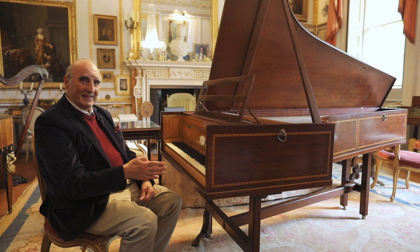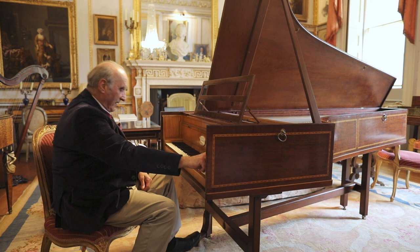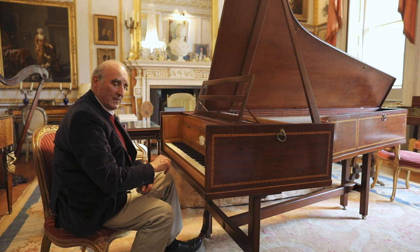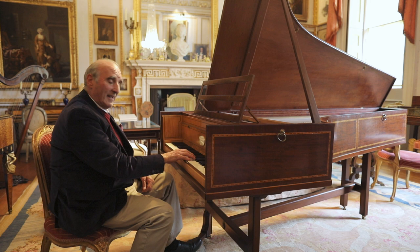If you press the pedal so far, that's three strings a note. Now I press the pedal, it goes down to two strings a note. But if I lift this little catch at the end and I press the pedal to its full extent, it goes down to one string a note. And this makes a very wonderful ethereal sound.